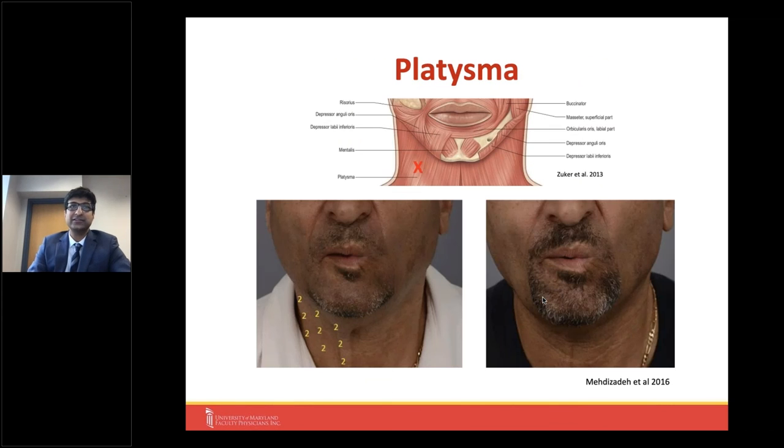The other common area that we see in patients and inject is the platysma. This is the large muscle in the neck that's right underneath the skin. And in general, patients that have the non-flaccid paralysis type tend to have a lot of tension, pain, and spasm in this muscle. That's a very frequent and common complaint at our center. The muscle also is involved in pulling the corner of the mouth and the lower lip downward.